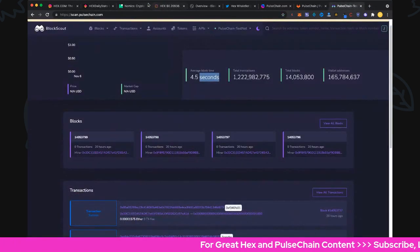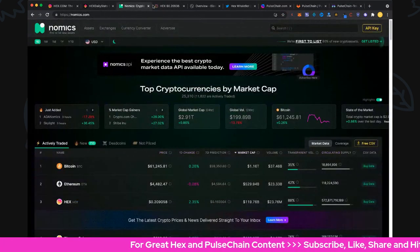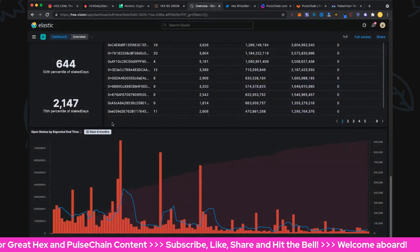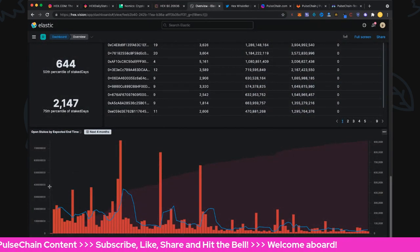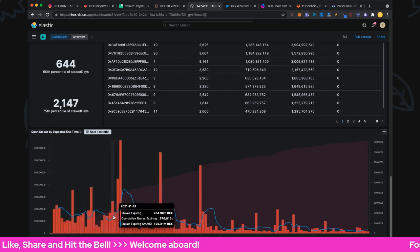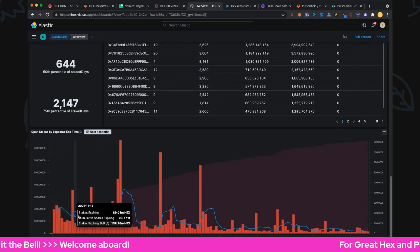Looking good on that. So let's jump ahead there. So very cool. Let's have a look at that. And we're going to jump over to our 4-month view of the stakes coming up. Man, so we got rid of those last 2 big candles, and we've got smaller candles coming up. Woohoo! This gives a chance for less sell pressure.